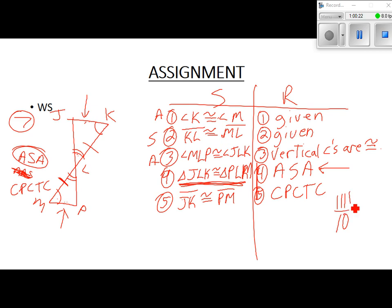I hate to say this. Should everybody get these 2 points? Yes. You should be able to pick out vertical angles. If you can't pick out vertical angles, if you don't see that, hey, these are vertical angles by now, then we may have some major problems. Let's say you don't.